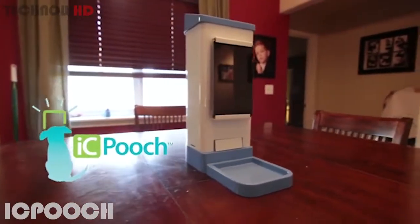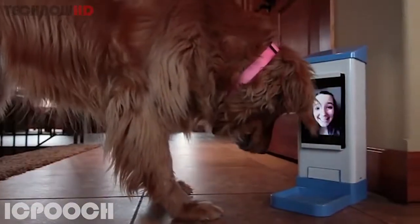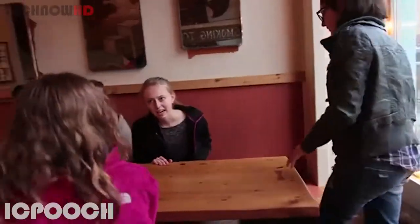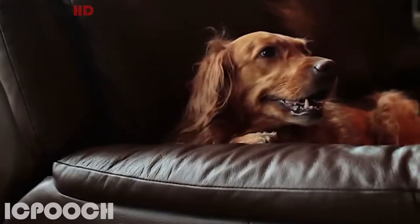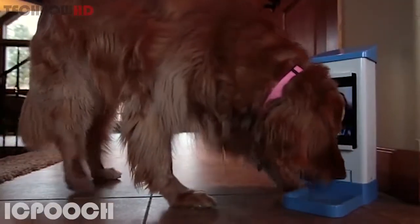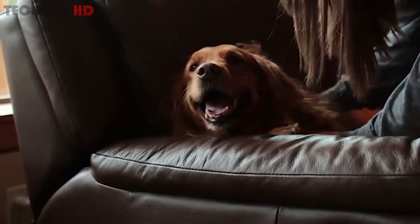ICPOOCH uses your home's Wi-Fi network. It's so easy to stay connected with your dog. Just place a smartphone or tablet on the face of ICPOOCH and it's ready to go. No matter where you are, you can call up your pup and ICPOOCH will auto-answer. Not only can you and your dog see and hear each other, but you can also deliver a treat with the push of a button. Since we've started using ICPOOCH, we've seen such positive changes in Kayla's behavior, and she seems so much happier.